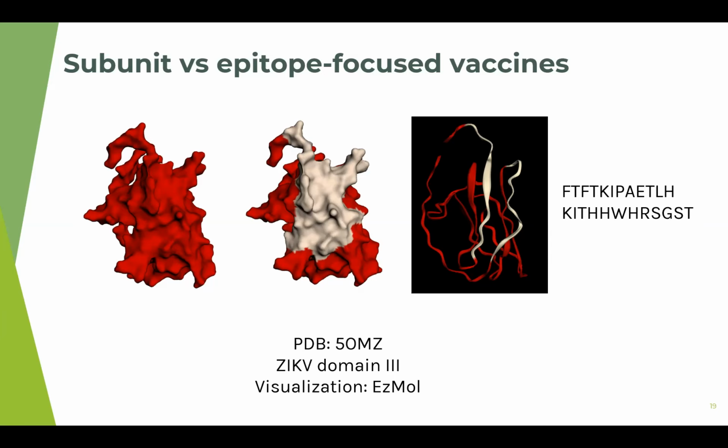And I've marked these two epitopes on the subunit vaccine as an example. So it's the exact same protein, either a space-filling model or in a ribbon diagram, and these are the two epitopes that I marked. So in an epitope-focused vaccine, you would only present the epitopes in the vaccine. And the goal of that would be to make sure that the immune response is producing antibodies that recognize those specific epitopes. But how would you come up with these epitopes?